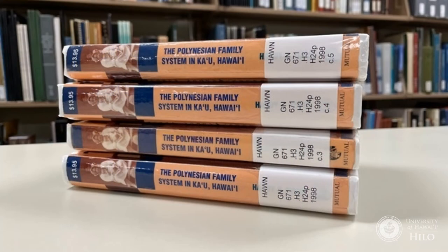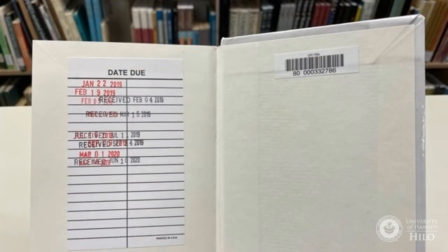Many of the books in the Hawaiian Collection are essential to local studies and are heavily used. When possible, we have multiple copies of these. Some copies are designated library use only, so there is always a copy that can be looked at. If you want to borrow a book, check inside the back cover to see if it can be borrowed or must remain in the library.